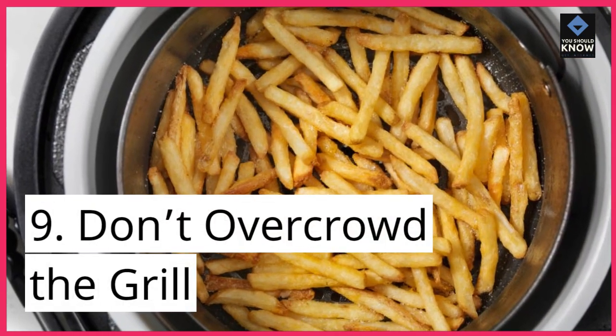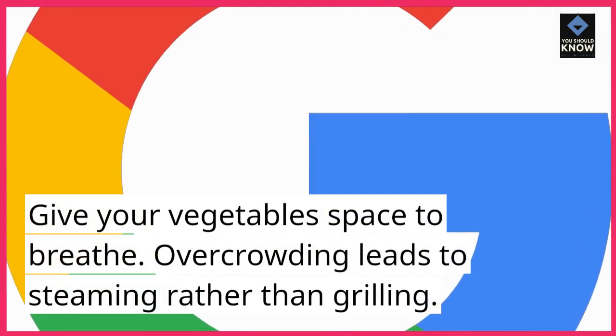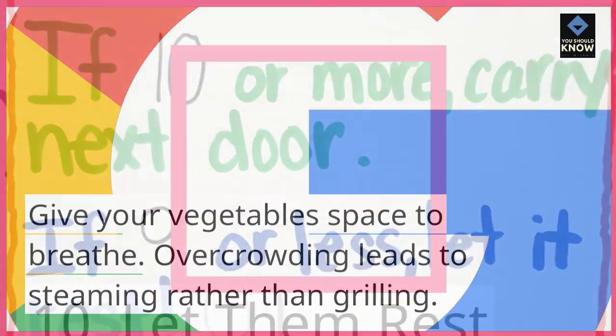9. Don't overcrowd the grill. Give your vegetables space to breathe. Overcrowding leads to steaming rather than grilling.